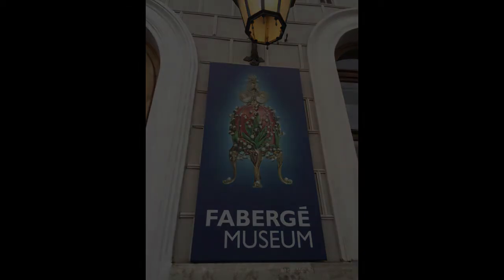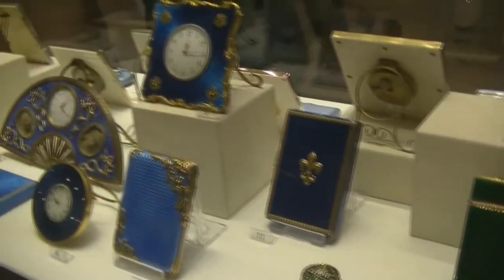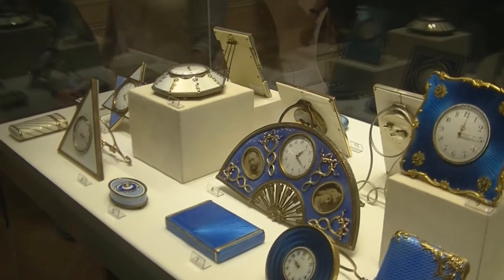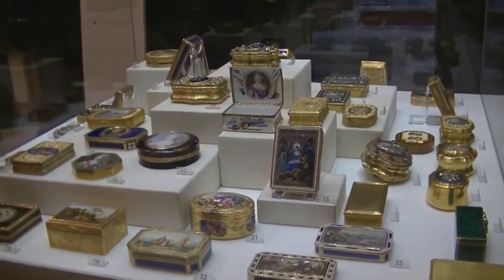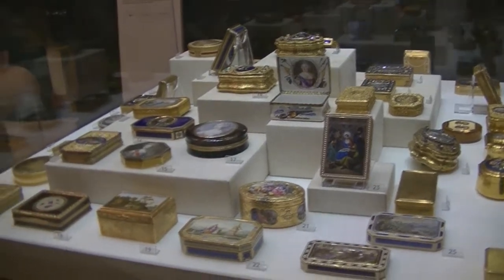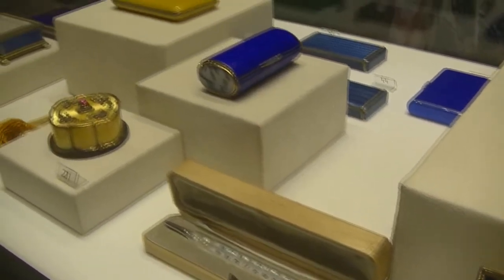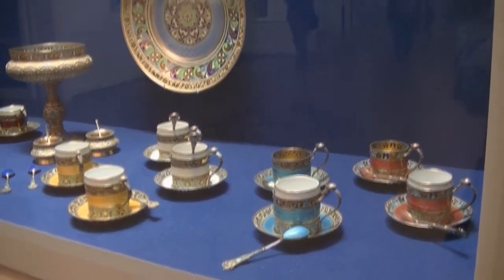But they don't just have Easter eggs in here. They have all the beautiful handwork, the applied art, and things made out of silver and gold and jewels. And they're just so gorgeous. And some of them are the most quotidian things, like doorknobs. A doorknob in the hands of these Faberge artists became a jewel.